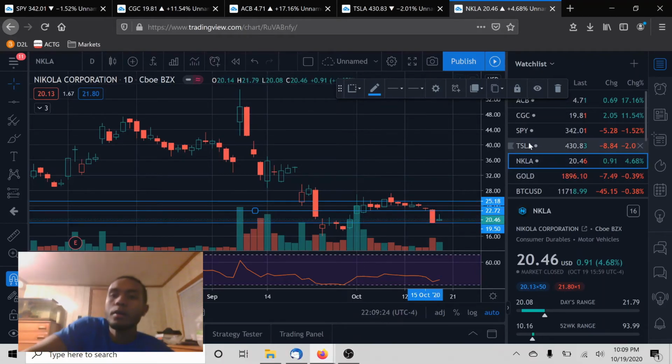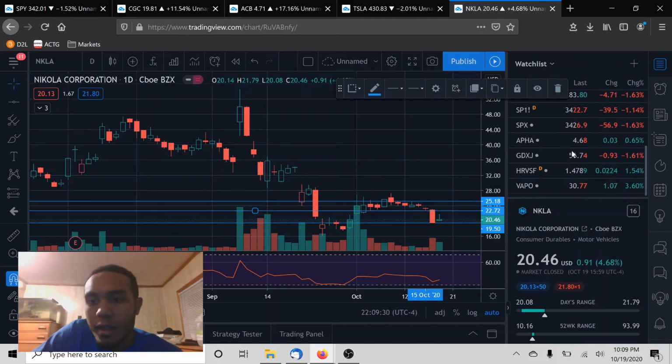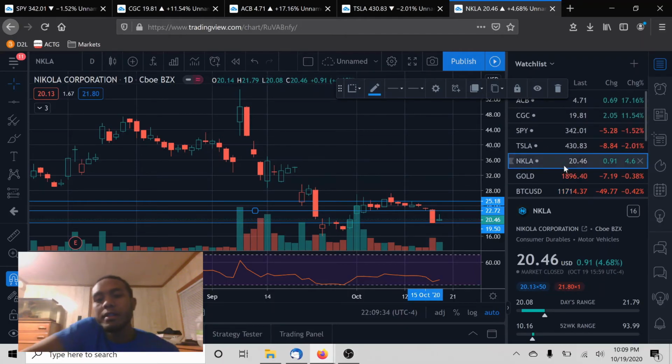Probably just going to hold on to that CGC swing position. Maybe look at some more US MJ stocks, because they're doing well. They're holding up pretty well going into this election.